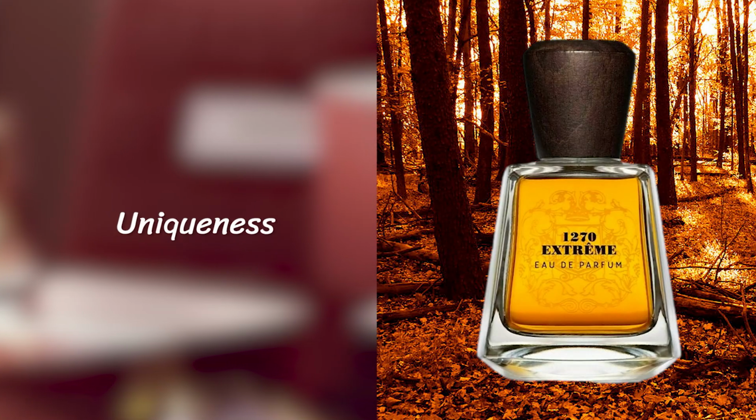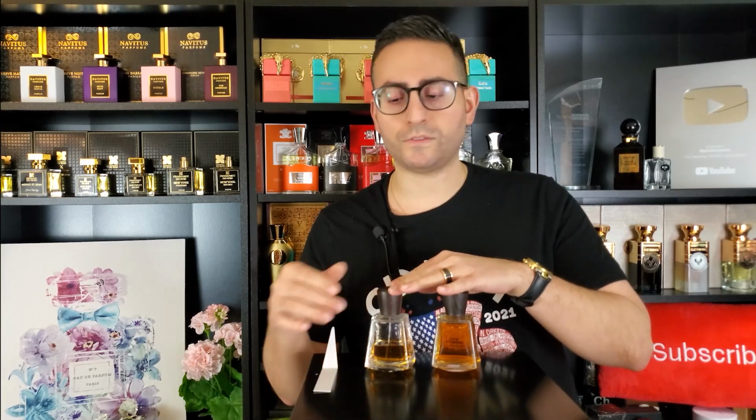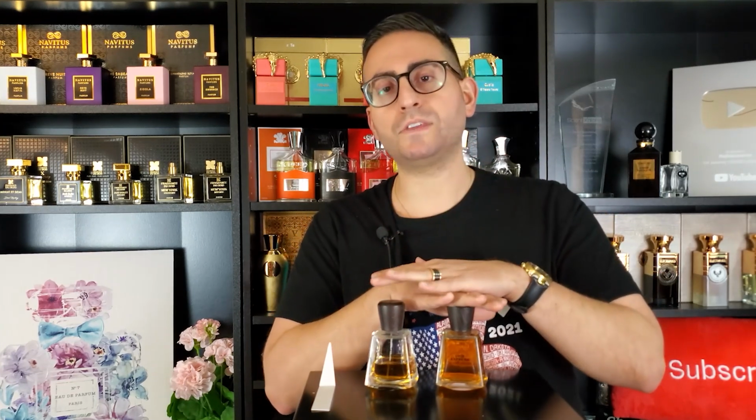So first, in terms of the uniqueness in the overall smell, it's not unique given the fact that it is a flanker. So you are going to pick up on a lot of the similar elements from the original 1270. And this is a bottle that I've had in my collection for many years. And so they're kind of that even strength now because the original has been left to macerate for such a long time, but you get the powerful quality of the extreme version from initial spray. You don't need to let it sit. It's a really well-performing fragrance with a boozy, warm, inviting aroma that I think is going to appeal to pretty much everyone around you. There's nothing about this scent that is challenging or pushing any envelopes or anything like that.